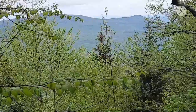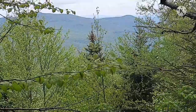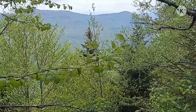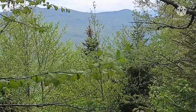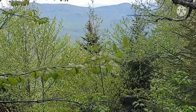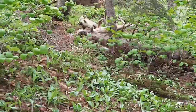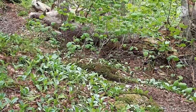So when I'd done this section before, I was going northbound. We're doing it southbound today, and I definitely am getting more views, and no part of it's because the leaves aren't on the trees. When you're coming northbound you wouldn't even see this because you're just looking up the hill ahead of you. Whereas southbound, we noticed the view.